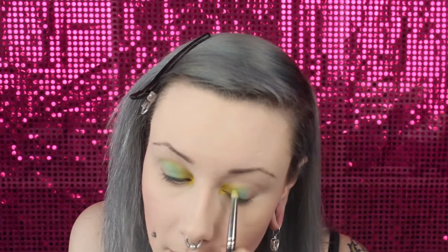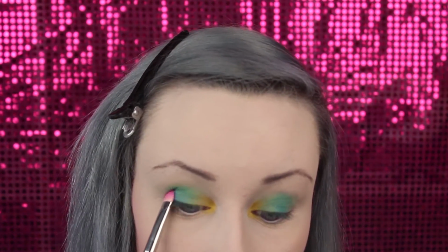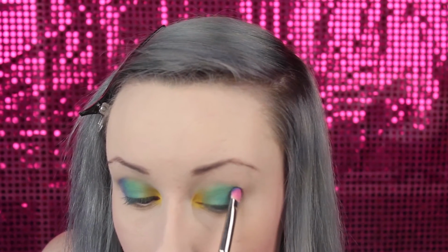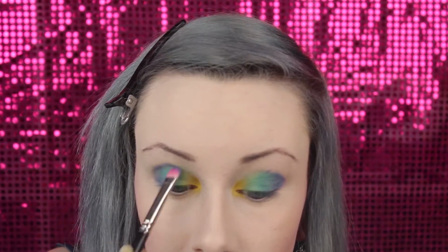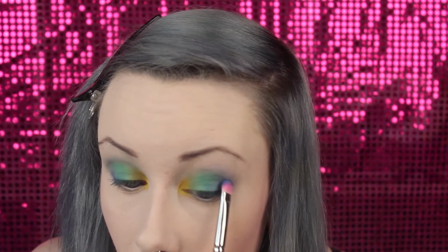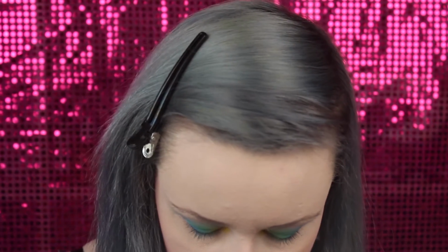This one, I have no clue what it is, but I remember using it. I actually cheated and looked at my own makeup tutorial, and this is blue. Put this on the outer corner. Full Force Violet.